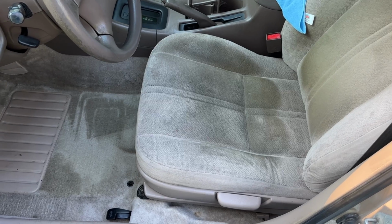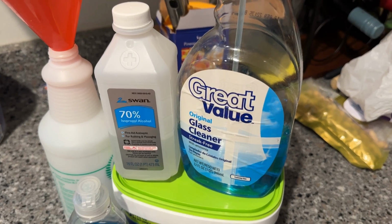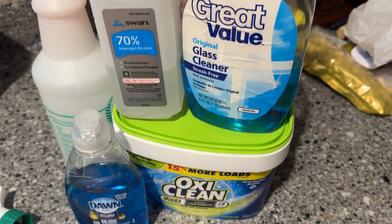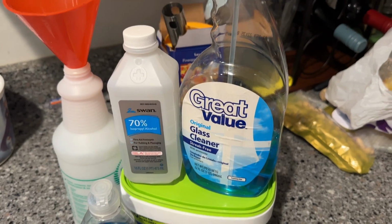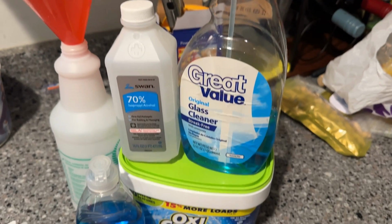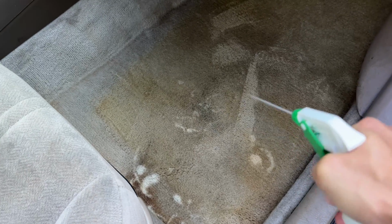For a third session, I used a method on YouTube, which will be linked below. It uses a homemade solution consisting of dish soap, ammonia, OxyClean, and rubbing alcohol. Add several drops of each into a bottle and dilute with water. Spray the problem areas and scrub the hell out of it. After a while, drench the carpet with a garden hose and keep scrubbing. Use the wet vac to remove excess liquid and repeat as needed.